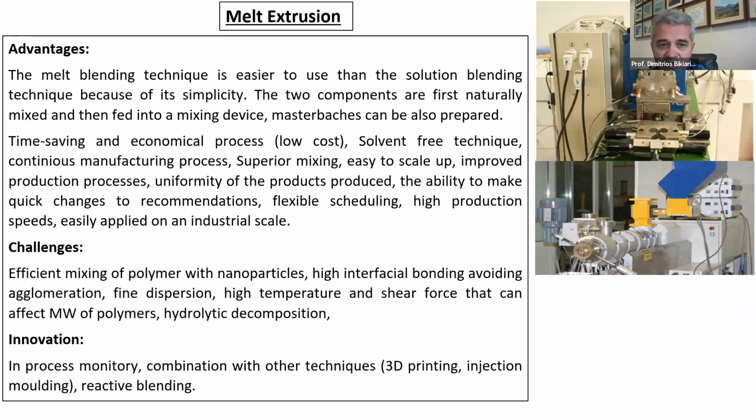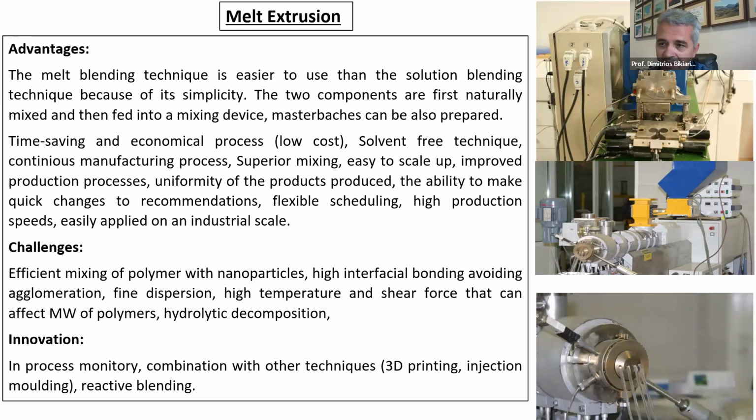Of course, there are many challenges here, like the efficient mixing of polymer with nanoparticles to avoid agglomerates, high interfacial bonding, fine dispersion, and high temperature and shear force that can affect the molecular weight of the polymers. We'll see some examples here, and hydrolytic decomposition of some polymers. And the innovation in process monitoring in combination with other techniques, especially with 3D printing, injection molding, and reactive blending.